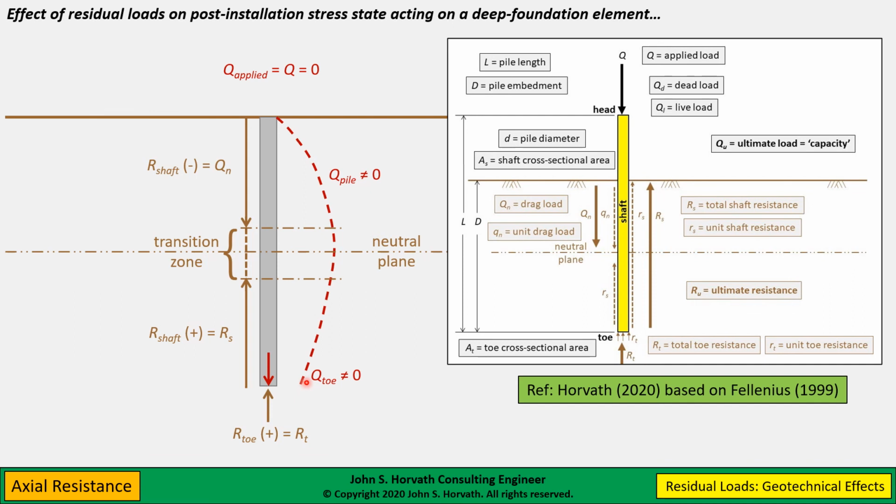Well, what happens is that along the upper portion of the shaft, you have some drag load, or negative skin friction if you prefer. You then have a transition zone that peaks out at what we call the neutral plane, where you have some resistance along the shaft, what we call positive skin friction, and we have some toe resistance as well. So this is the generic look of what we call residual loads.